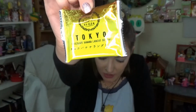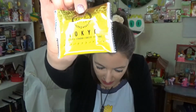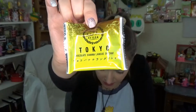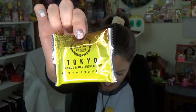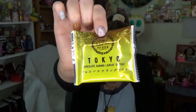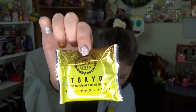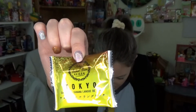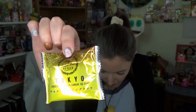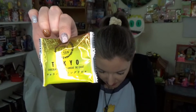Chocolate banana langue de chat. Chocolate banana langue de chat holds a rich banana, sweet, creamy filling sandwiched between two crispy chocolate biscuits. Cookie One Snack Madness competition in March 2021. Cool. Common allergens, milk, eggs, wheat, and soy. Also contains alcohol.